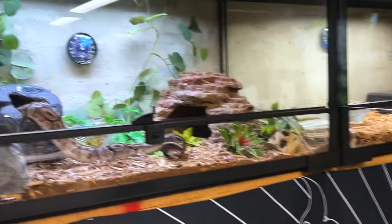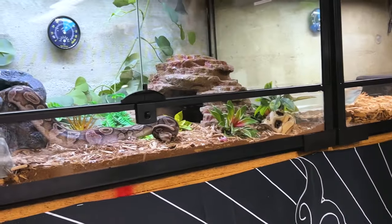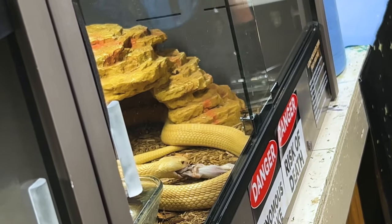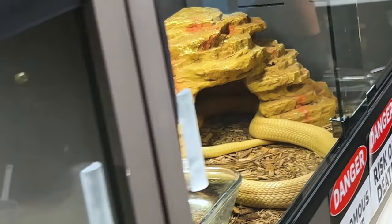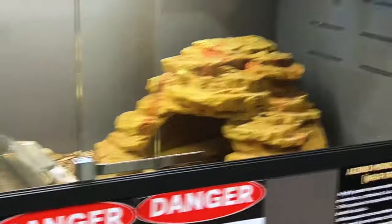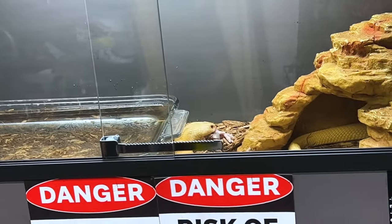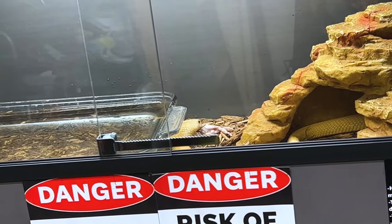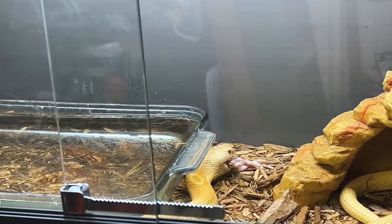Oh, yeah. Awesome. You'll have this scarfed down in no time. These cobras are front-fanged elapids that rely on a primarily neurotoxic venom. They are responsible for the majority of snake bite deaths all throughout Southeast Asia.